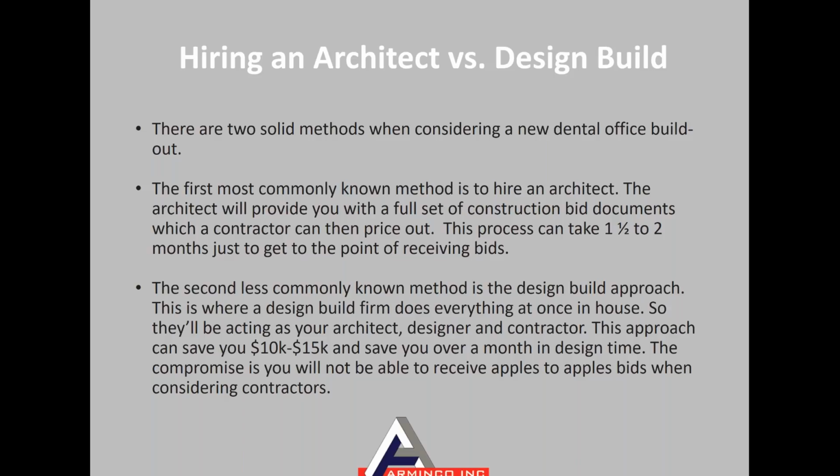So there are pros and cons of both. It depends on the approach you prefer to take. If there's a contractor in your area you feel you can trust, who has a relationship in the dental industry, then design build is probably your best bet. I've got a doctor right now in Texas. If you're in Texas and in the middle of nowhere, which doesn't have too many options, you might have to go with an architect to oversee a non-dental general contractor. So it just depends on where you are.